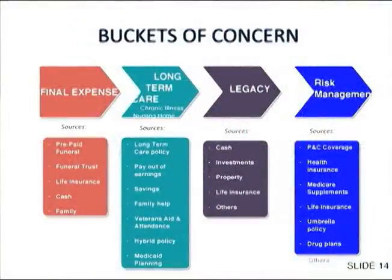Now, Mr. and Mrs. Prospect, I don't want you to think that these next 4 buckets are not important. They're on the one page, but they blend together. The one would be final expenses. How can we fund those things? Well, a prepaid funeral trust is one. Prepaid funeral at the local funeral home, life insurance, cash, or your family can pay your final expenses, your kids, your grandkids, which I'm sure you don't want to do.